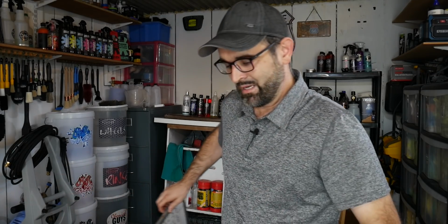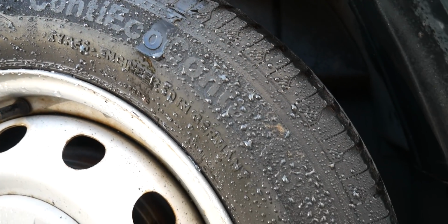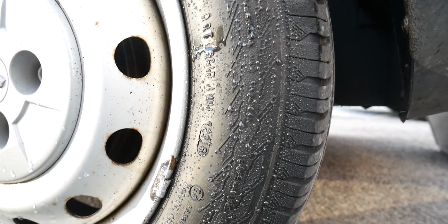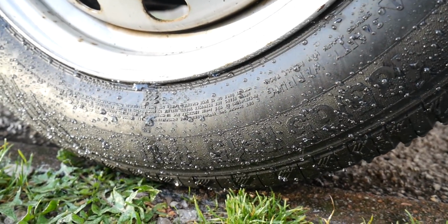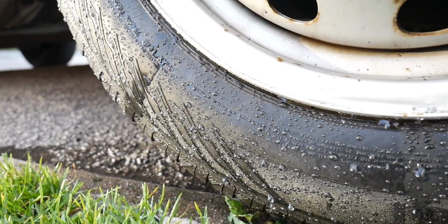So other points to note then, they all seem to be beading up rather well as well, which does give an indication. So where I've written down some of them may have lost the gloss levels or some of the shine, they are still beading up, so there is still some tyre dressing in there. They are still protecting. As I said, it's just a quick check tonight. I say Monday evening, it's been 8 days.